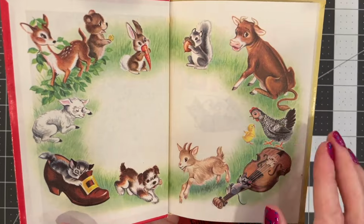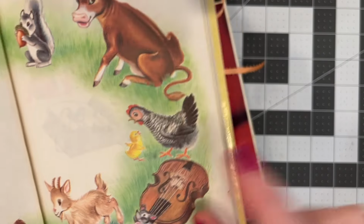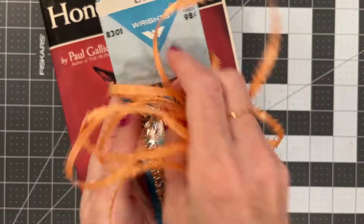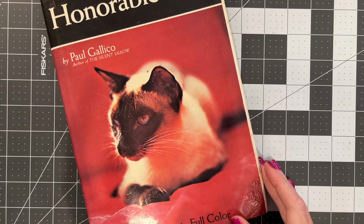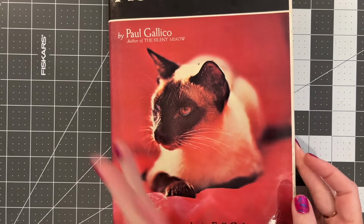Of course, the cat is in here too, but there's so many other cute little pictures in here that I would want to utilize. She sent me a couple of trims for the Peaches and Cream journals, which yay. I'll put those over here because it's beside me here in this folder. And then she sent me this. This was a very 70s book, which she and I both have this affinity for that decade.